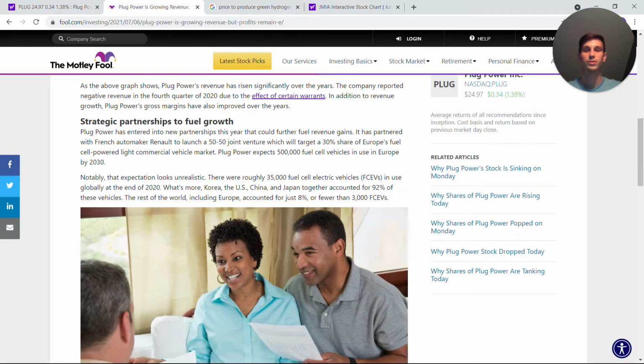But the article goes on to say that they have strategic partnerships to fuel growth. I like the little pun there. But Plug Power has entered new partnerships this year that could further fuel revenue growth. It partnered with French automaker Renault to launch a 50-50 joint venture, which will target 30% of Europe's fuel cell powered light commercial vehicle. Plug Power expects 500,000 fuel cell vehicles used in Europe by 2030.